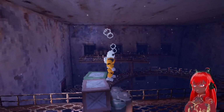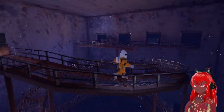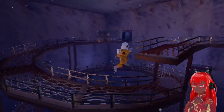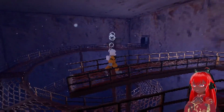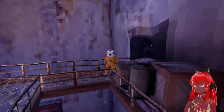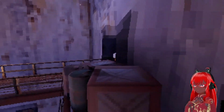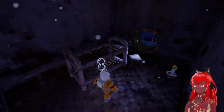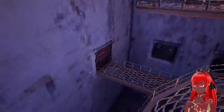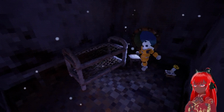Okay, so this is kind of like 2.5D. That's pretty neat. That just means I'll have to look out for places like this that I can hop up to. Maybe we'll go back down the other... Actually... Yeah, let's go this way. Oh. Okay, so we had to go this way anyway. Cool.